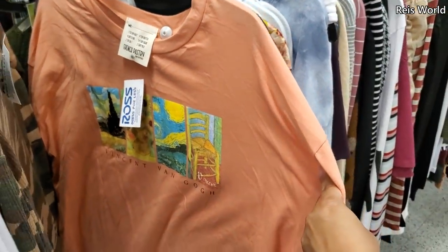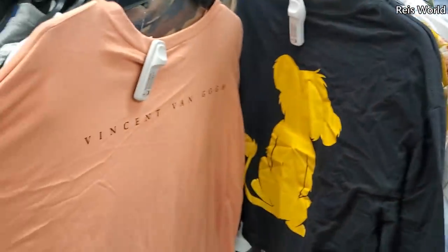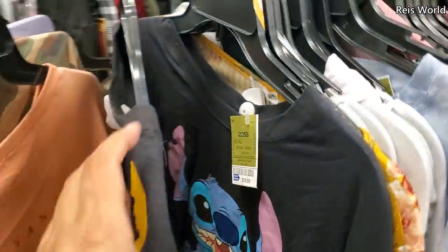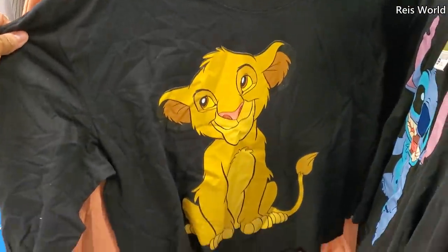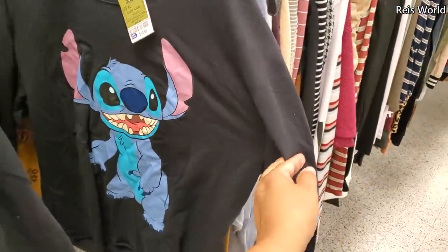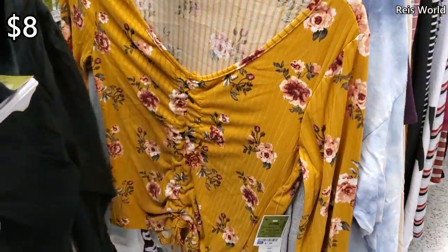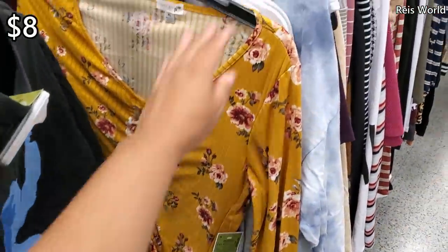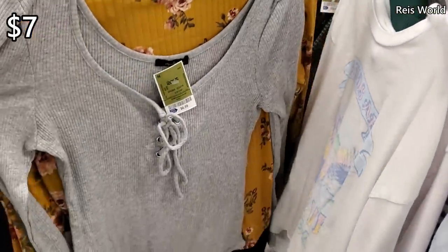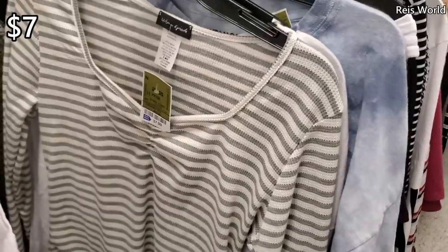$11, Vincent Van Gogh. It will be long sleeve. And the back it says Van Gogh. We have like Simba here for $11. Here's the front. It is long sleeve, but it will be a crop. Stitch is $11. Another crop. Here's the back. $1. These are cute. Got the floral print. A bodysuit. Here's a front for $7.